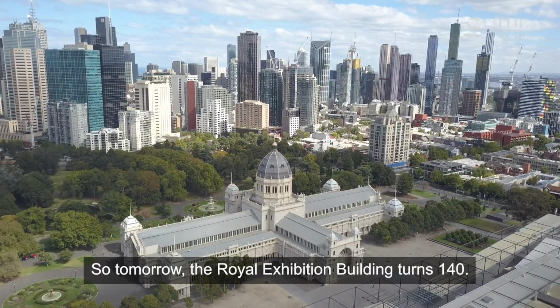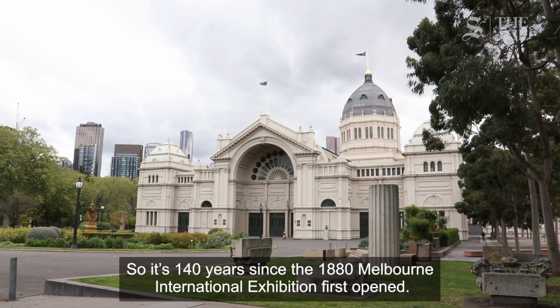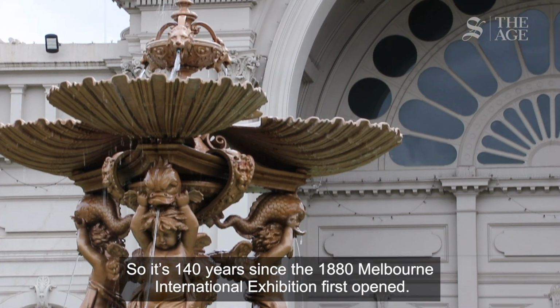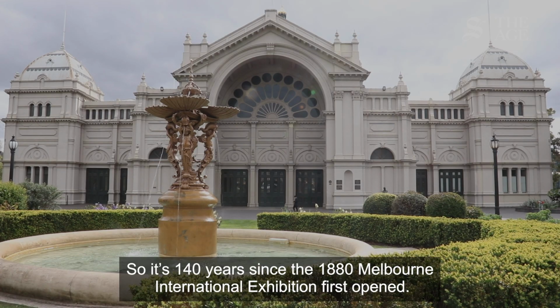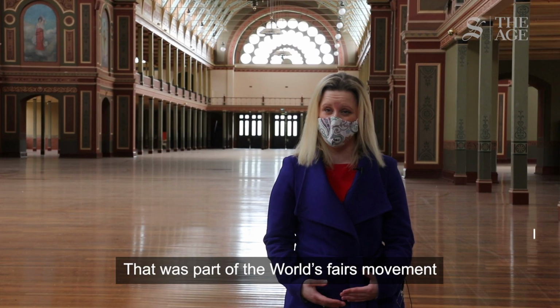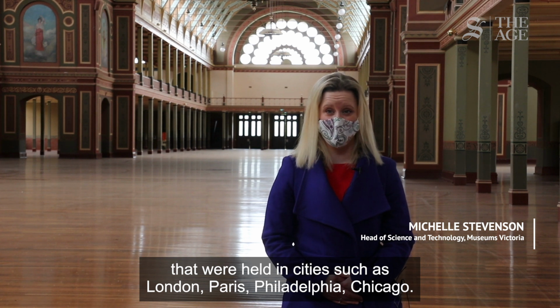So tomorrow the Royal Exhibition Building turns 140. So it's 140 years since the 1880 Melbourne International Exhibition first opened. That was Melbourne's first international exhibition. It was part of the World Fairs movement that were held in cities such as London, Paris, Philadelphia, Chicago.